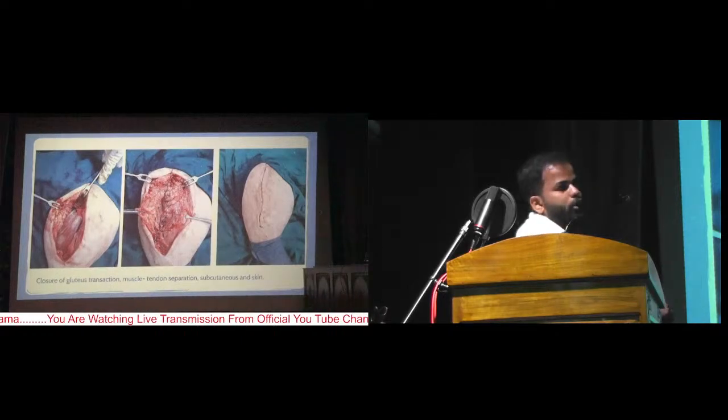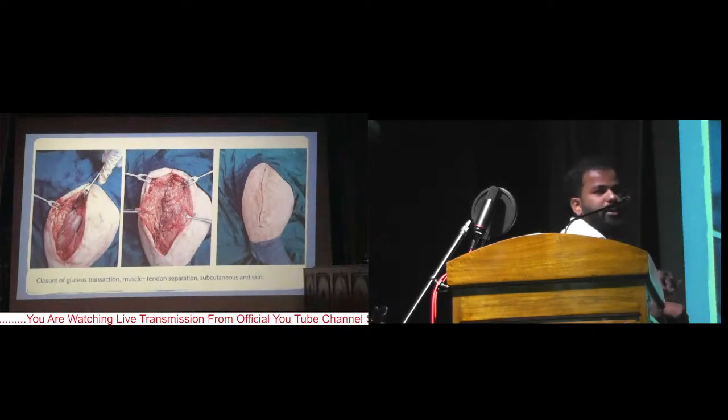Routine closure was done. The temporary tenotomy done for the deep gluteus and middle gluteus separation, everything will be closed using absorbable suture material. The tendinous junction between the biceps femoris and fascia was closed, and subcutaneous and skin suturing were done.